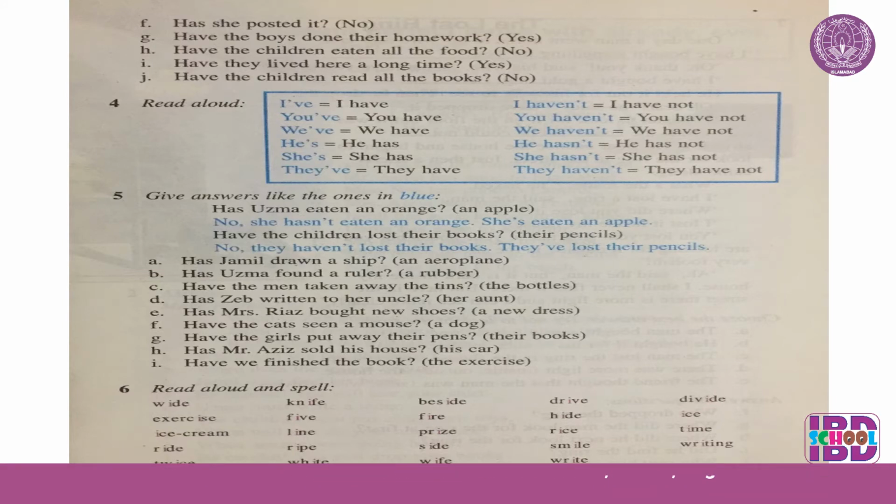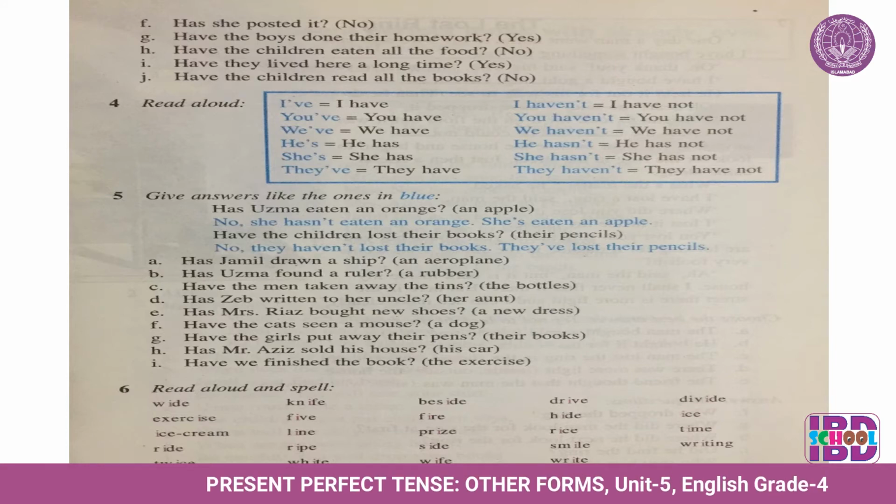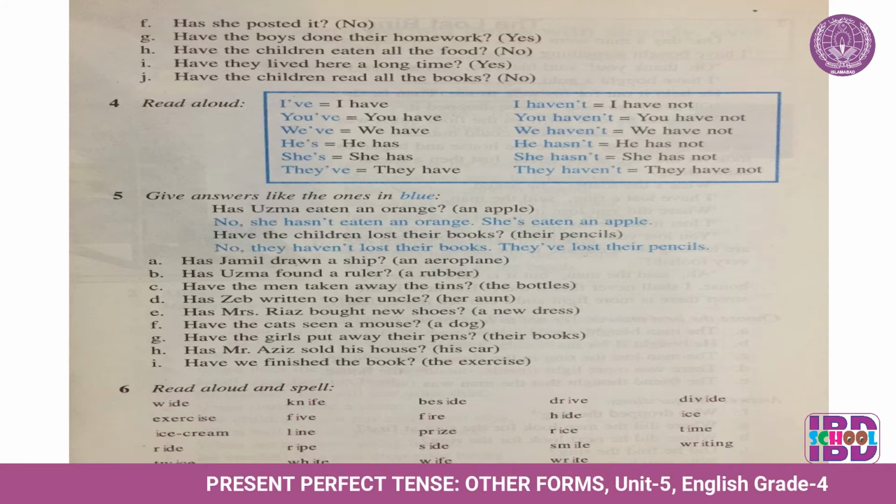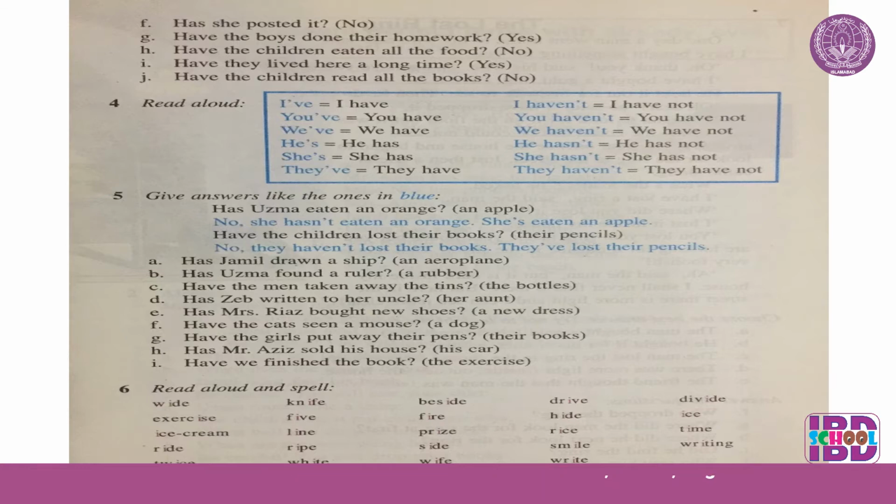Has Uzma eaten an orange? No, she hasn't eaten an orange. She has eaten an apple. Have the children lost their books? No, they haven't lost their books. They have lost their pencils. Statement A is, has Jamil drawn a ship? No, he hasn't drawn a ship. He has drawn an apple. Has Uzma found a ruler? No, she hasn't found a ruler. She has found a rubber.